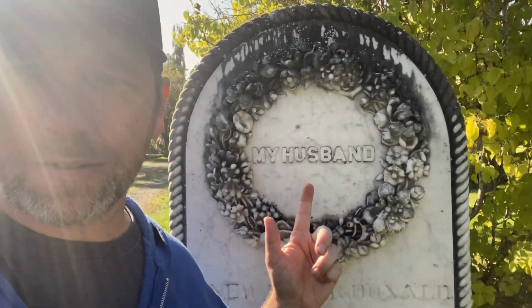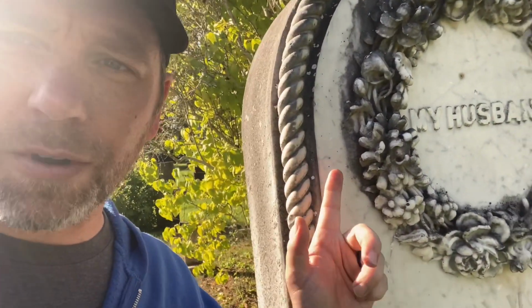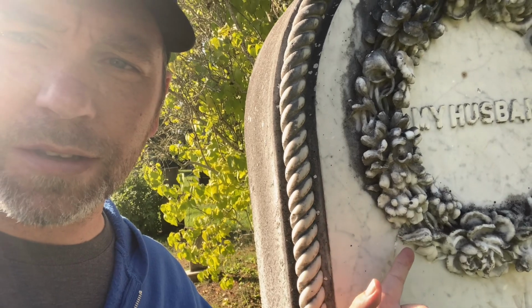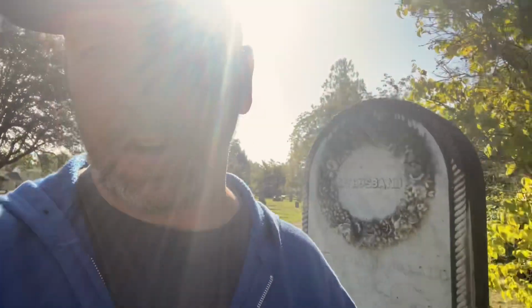I'm impressed with this stone because, as you can see how ornate this flower work is, I am very shocked that they're not snapped off, broken off, just due to how old the stone is. It was placed in 1835. So the fact that it looks that good and it's still that ornate is pretty impressive.